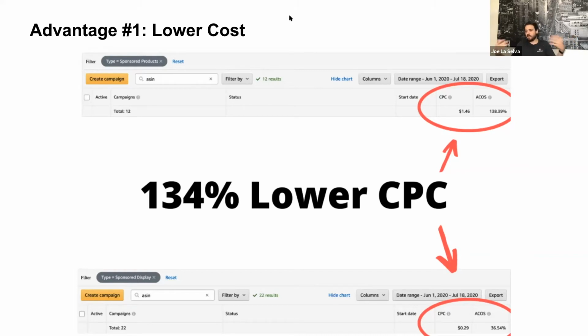To me, it's almost like if you were running a keyword campaign and all of a sudden the cost per click for top of search placement was less than the cost per click on the bottom of page one. Crazy. Yeah, it's absolutely insane.